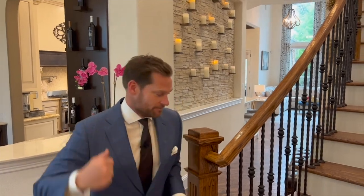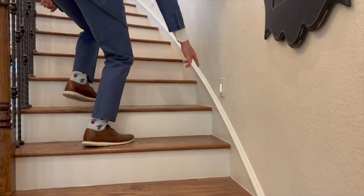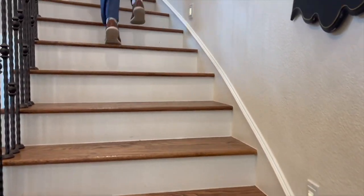Oh, wait a minute. I'm not gonna show you this yet. Let's go upstairs and then we'll see the best part of the home after we see the upstairs, which is pretty good too. Come on. Look at the lighting as you walk up these stairs.